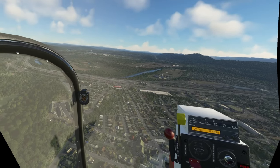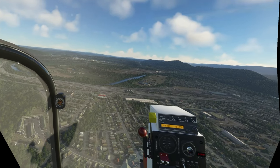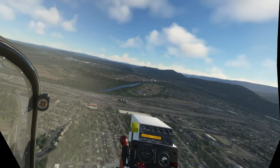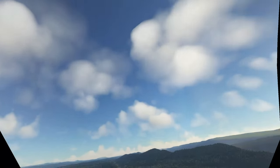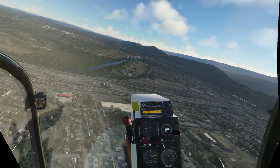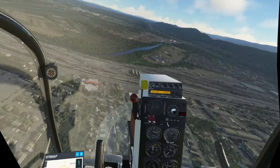There's the Cumberland Airport, and then I'm looking for maybe that grass clearing right behind it. Hard to know. Does kind of look like it. Train yard. Hello, trains.